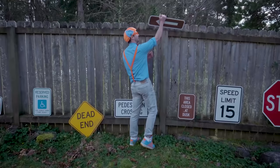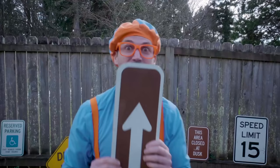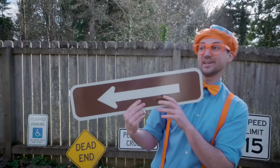Whoa, check it out. It's an arrow. This just points to where to go. Maybe you're following a path. And if it points this way, then you probably should go this way. But if it points this way, woohoo!